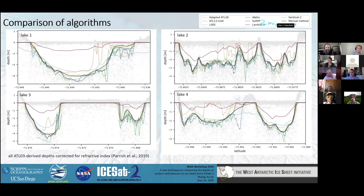So here's what all the different algorithms that were contributed got on these melt ponds, and you can see they're somewhat all over the place, but they cluster around the surface that we have as our targets. But the image-based ones are definitely shallower and have jumps that really don't relate to the shape of the lake bed.